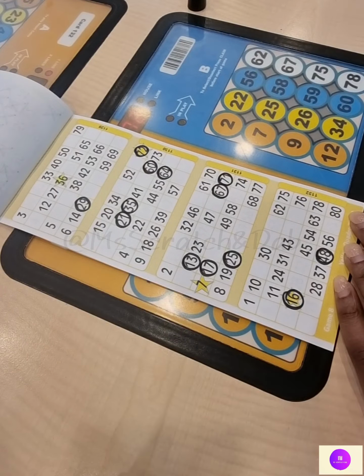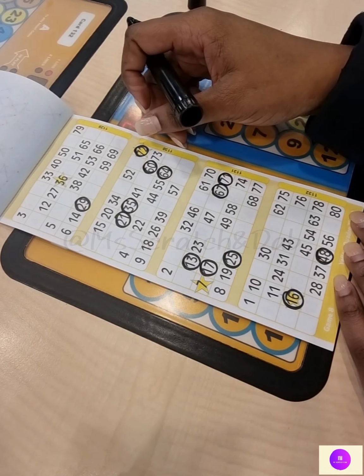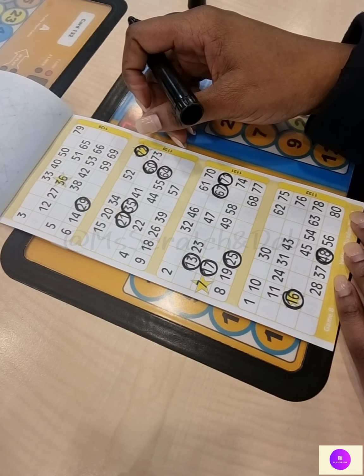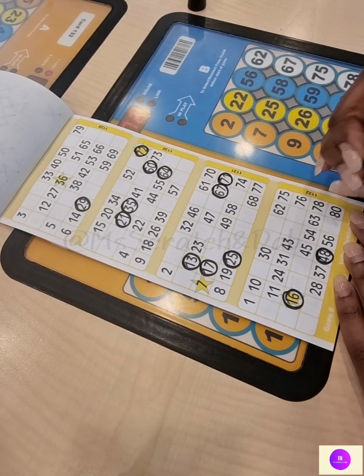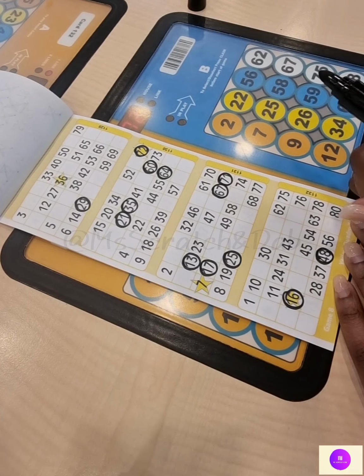On a book, 72. Give us a wave, please. Where's the claim? Upstairs at the back. Thanks, Liam. Thank you. Good claim. And two lines.